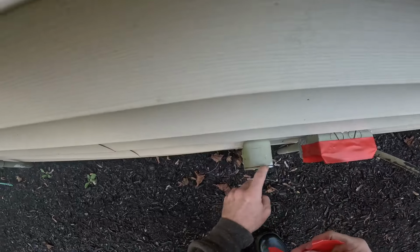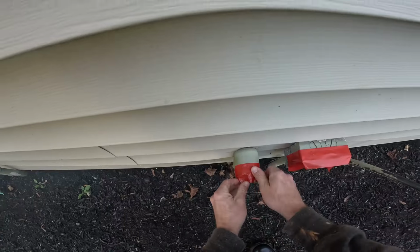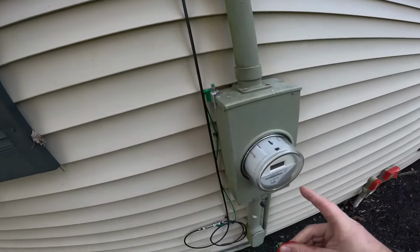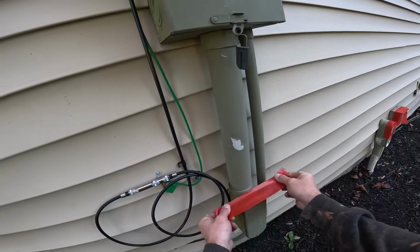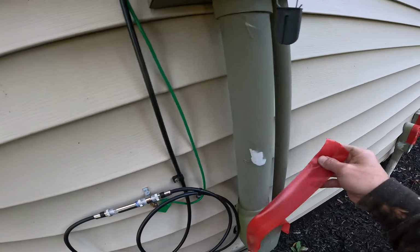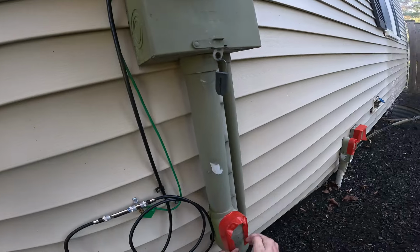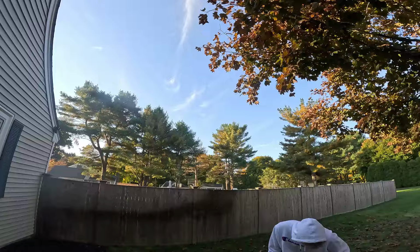Oh, look at that pipe. Jesus. Yeah, see that? How that has that opening on there? Tragic, honestly. You like the big service to the house? The big gap there? That would be a wonderful time.